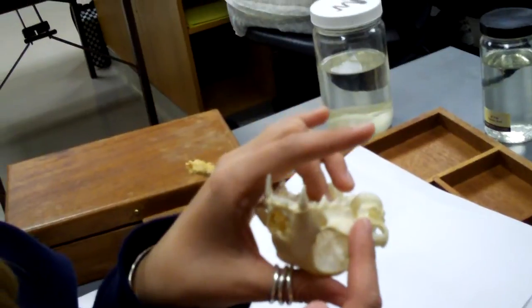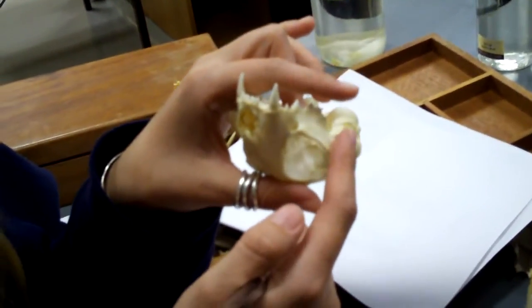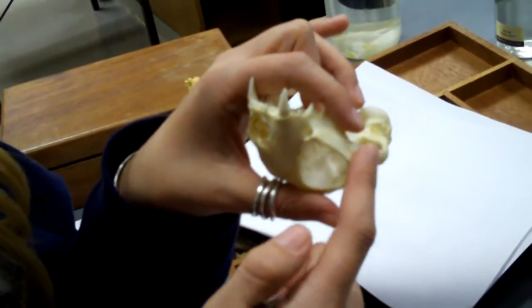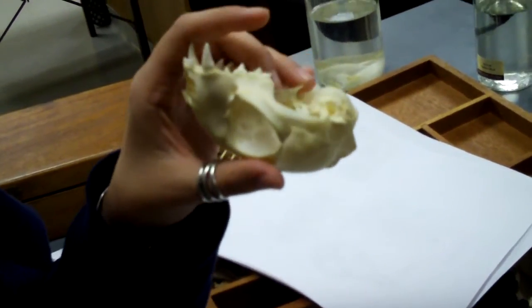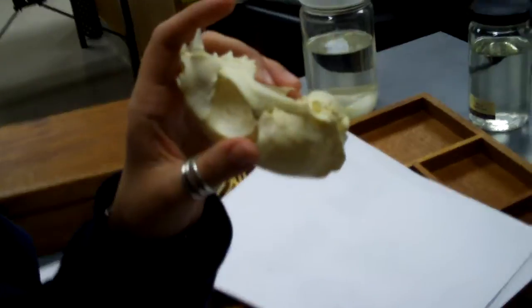So would you put the pin right in the middle and say what is the structure? Absolutely. I tell all my friends. Make up the zygomatic arch.